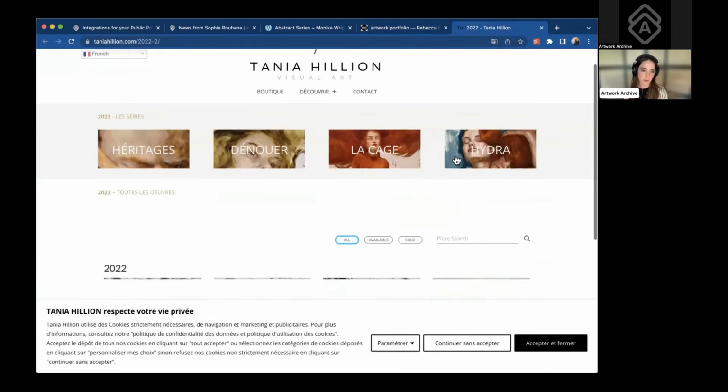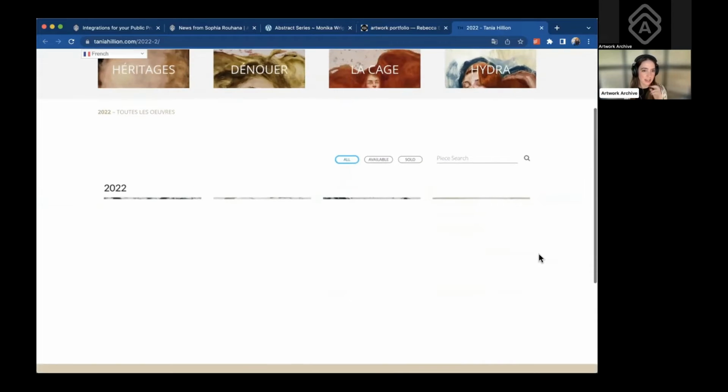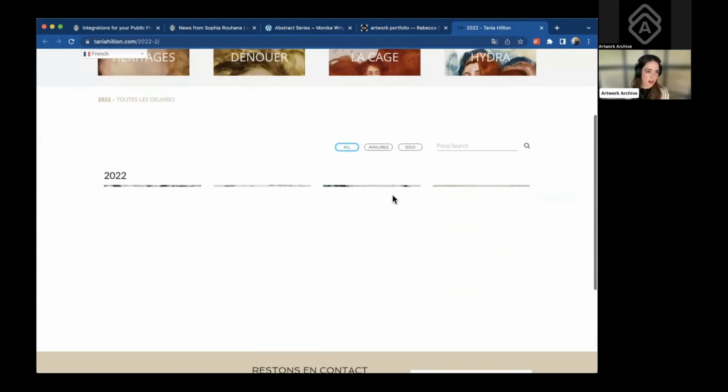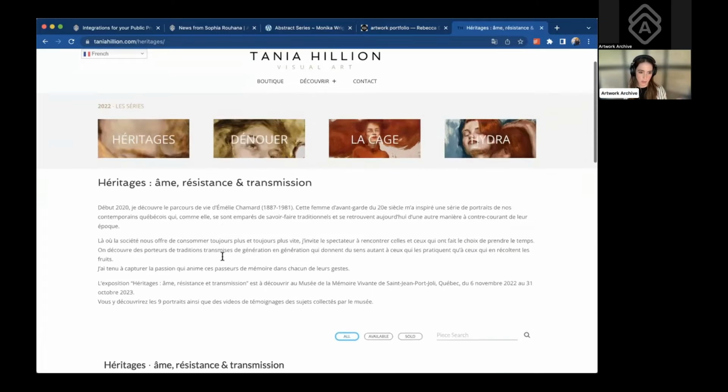So these are some examples. What we love about this profile in particular is she does a really good job of adding collections. If you go up to the top, these blocks are actually specific collections she's embedded from her public profile.